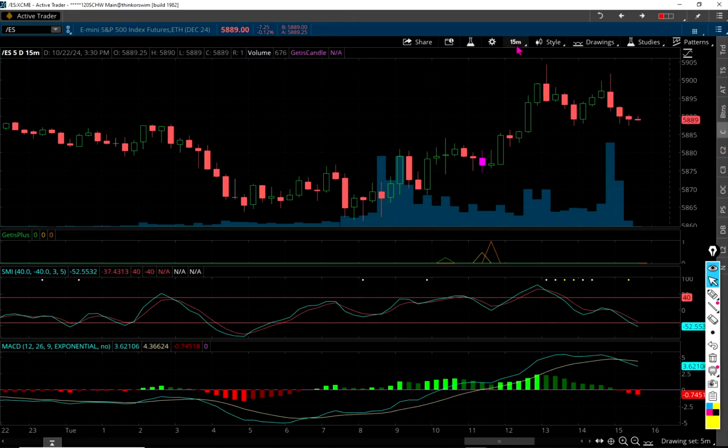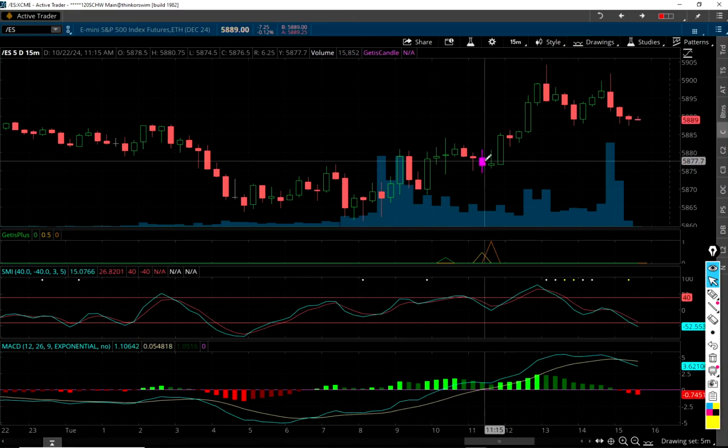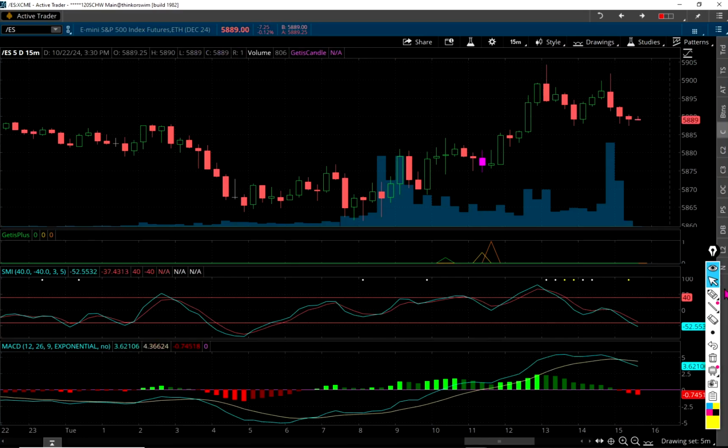Okay, so anyway, the trade of the day really was, this is not a bad trade actually here at 11:15, coming out of the mid-morning. Look at that trade. You know how I know this is a good trade? Look at this. It never reaches the bottom. It never gets down here. It stops right there and turns up. That is as bullish as it gets.